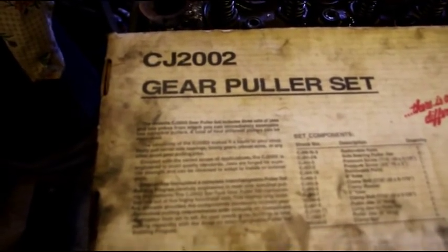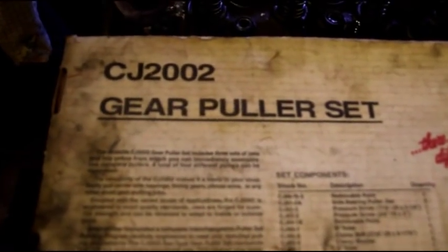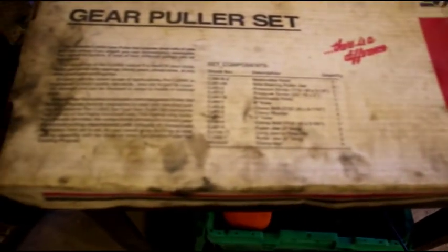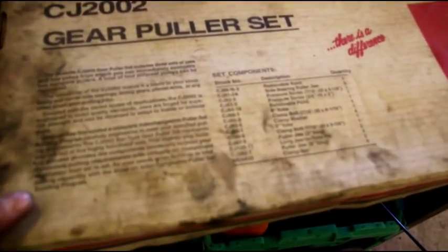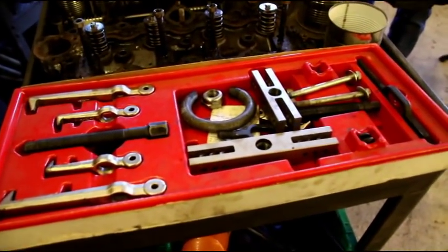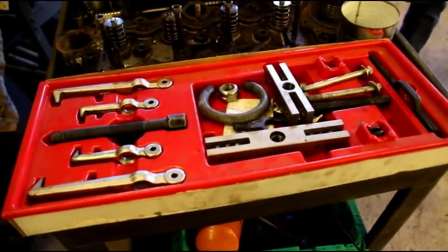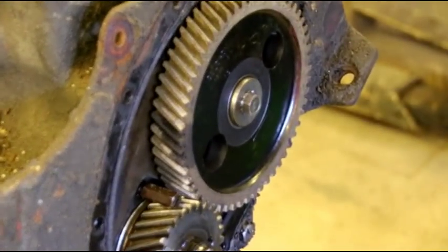Okay, we're going to go after those 2 gears, and this is a Snap-on puller set, part number CJ2002, and you see me use this on steering wheels, on carrier bearings. Now we're going to use it on the cam gear, and I'll show you how this works. Now I showed Matt on the last engine how to set this up. We're going to leave him on his own and see how he sets it up, and I'll be right back with you as soon as he gets that set up on the cam gear. Okay, first step in pulling that cam gear is to zip that bolt out.